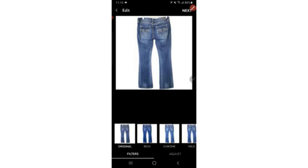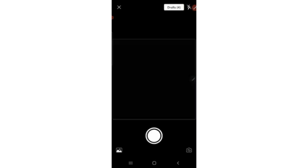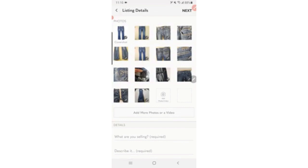Beside filters, there's this adjust feature, and here's where you can go and toggle with some of these things, increase the brightness, the contrast. Once you're done editing your cover photo, you can click next. And now our photos are all uploaded onto Poshmark.